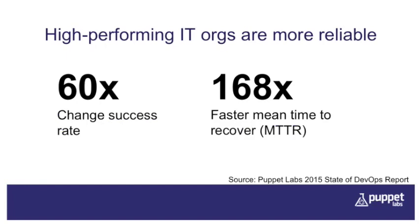We also know that high-performing IT organizations are more reliable. When we compared our high-performing group this year to the high performers last year, we found that they were deploying at the same speed and frequency, but their overall stability was substantially better than the 2014 respondents. Our high performers this year have 60 times fewer failures, and they're able to restore service 168 times faster. What this tells us is that organizations are shifting quality to the left, meaning quality is being built into the entire software development process, and they're seeing better outcomes as a result.